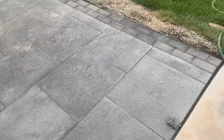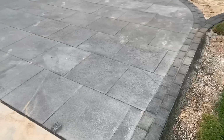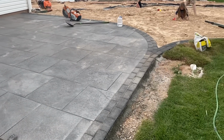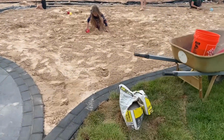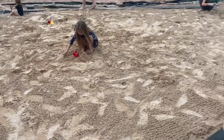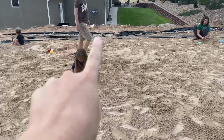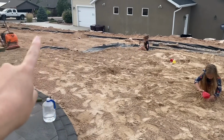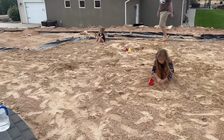So they finished our patio today. Let's see if we can get a good angle of this. And then right past the patio, we had them put in a giant sandbox. It's not quite finished yet, but we're playing with it nonetheless. So it goes there. You can see the border right behind Fiona, and then it's gonna keep coming and come across here and meet up here, and all this will be sand.